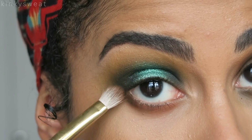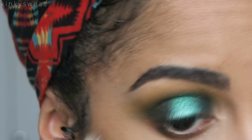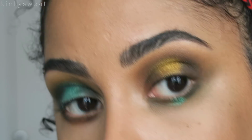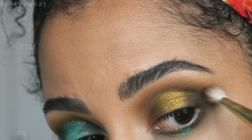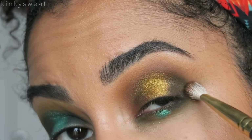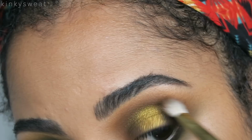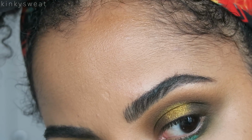Sour Diesel, the deeper olive matte that we applied here, I'm now applying on the outer and inner portion of my lash line. I'm actually going back here and fixing this a little bit. I feel we could get a better point because I don't like how it looks blunt here. So I'm trying to finagle that a little bit better. Did we make it happen somewhat?